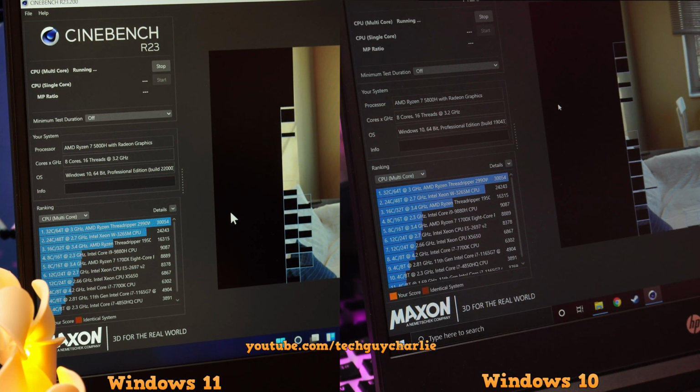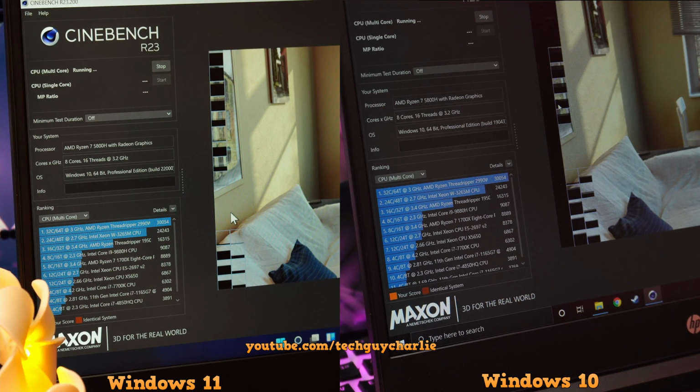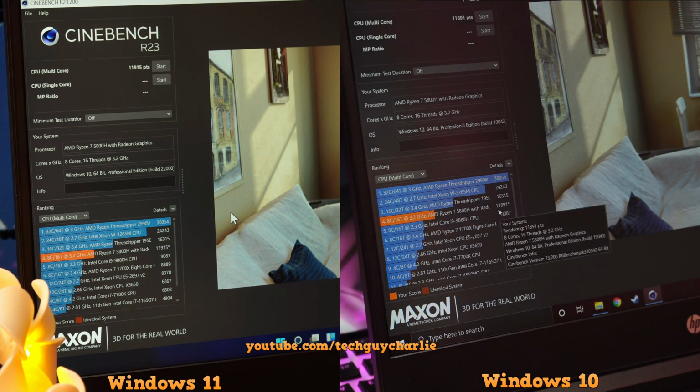And finally, I also ran Cinebench and got a score of 11,915, which is about 24 points higher than what we got on Windows 10. That's within the margin of error and I would say both are the same.